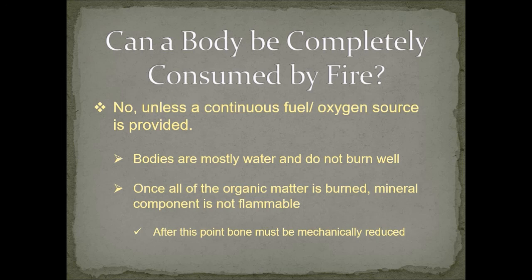Once all of the organic matter is burned, we're talking skin and cartilage and muscle and all the rest of it. The mineral component of bone is partially made of things like cartilage and different proteins, which are organic and can burn. But the other part are things like calcium and phosphates, which don't burn. So once it's burned down to only the mineral material, it won't burn anymore. It's literally fireproof. It's like trying to burn a rock, because that's what rocks are. Rocks are minerals too. So at that point, to reduce a body completely to ash, you literally have to crush it up with something mechanical.